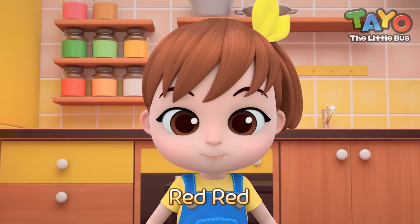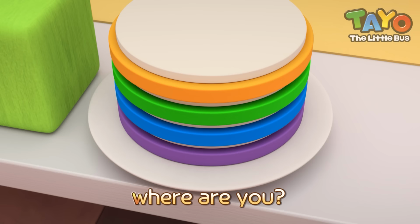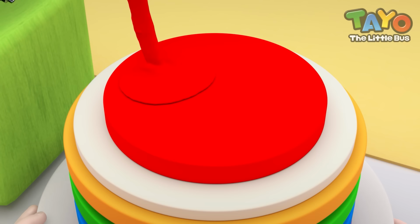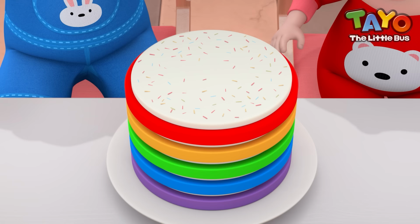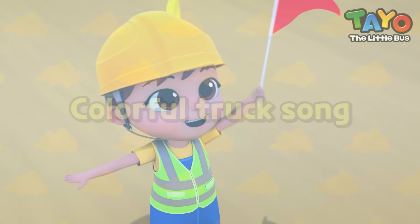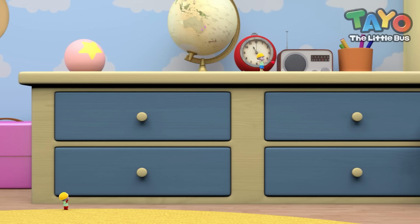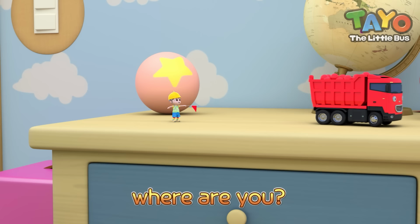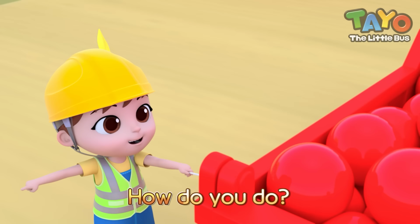Red, red, concrete mixer, where are you? Here I am, here I am, how do you do? Here we go! Here I am, how do you do? Yeah! Here we go!